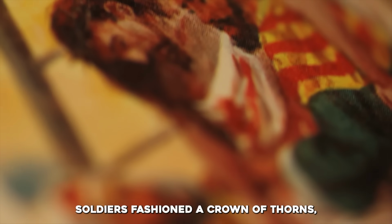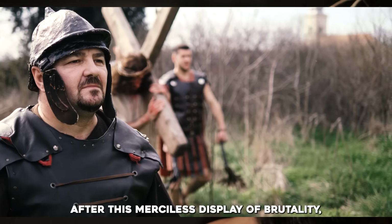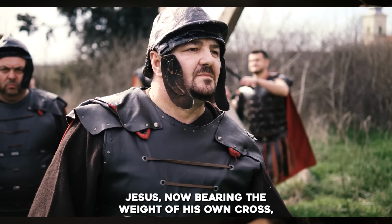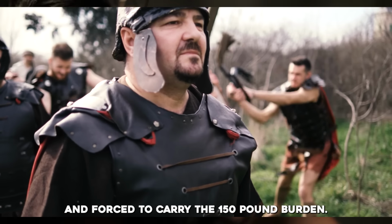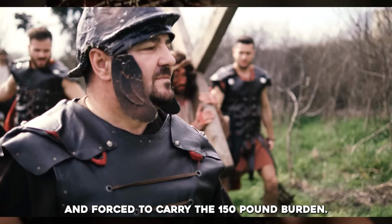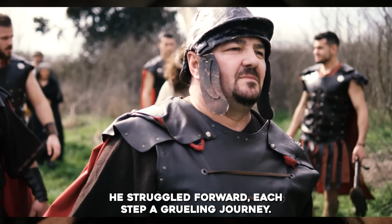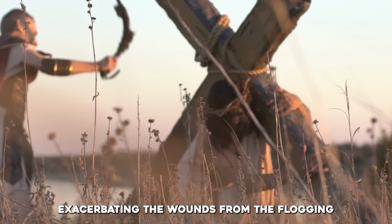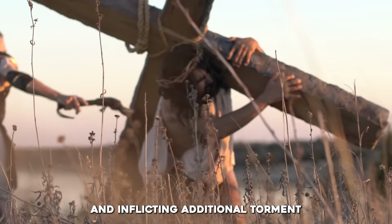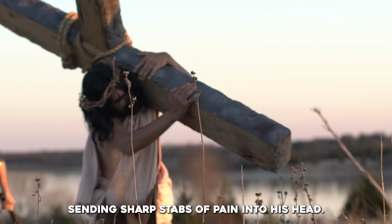The agonizing process left the body battered and covered in wounds. To intensify his sufferings, soldiers fashioned a crown of thorns, not delicately woven, but hastily twisted from branches. After this merciless display of brutality, Jesus, now bearing the weight of his own cross, was dressed in his blood-stained garments and forced to carry the 150-pound burden. Despite the pain and loss of blood, he struggled forward, each step a grueling journey. The wooden cross dug into his shoulder, exacerbating the wounds from the flogging and inflicting additional torment as it banged against the thorny crown, sending sharp stabs of pain into his head.